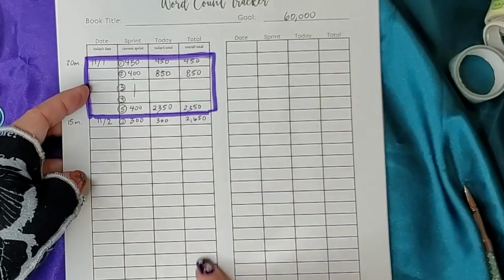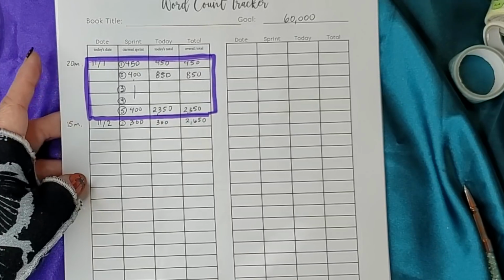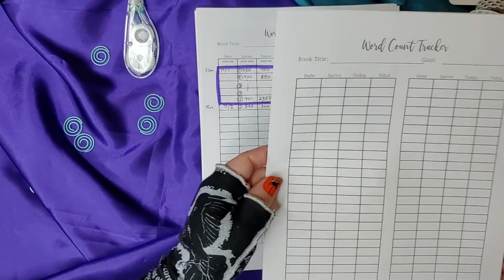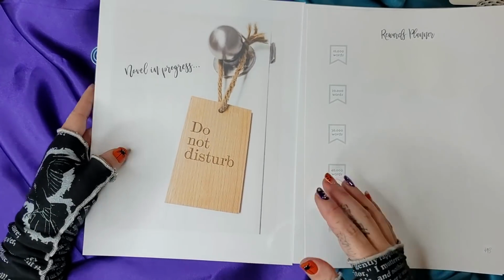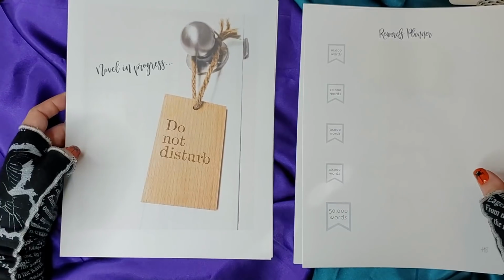But this final total one, you should see going up and up and up until you hit those 50,000 words. And I think maybe there's like 20 or 25 sections here to do over 100 sprints. And if you need to, you can always print these again and use them as many sprints as you need to hit your goal. Then we have a novel in progress do not disturb sign that you can hang on your door if you need to.